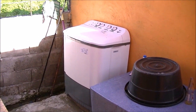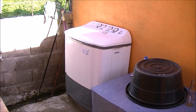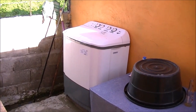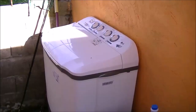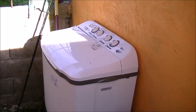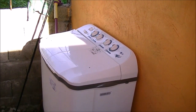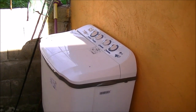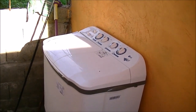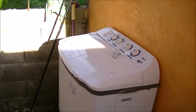We have a Filipino washing machine. That looks like a pretty fancy one. I wonder if that has a spin cycle. Yeah, I just checked, and that has a spin cycle or spin setting. You can set it for spin. My wife has a washing machine, but hers doesn't have spin.